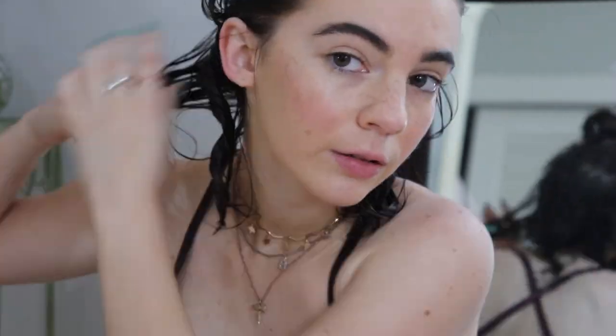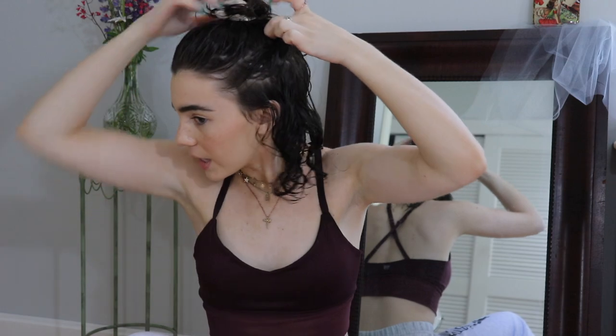Doing this will not make straight hair curly. It is only enhancing curls that are already there. It's just helping them be more defined. If I didn't do this, my hair would still dry curly, but the curls would not be as defined as I want them. I'm gonna unzoom a little. So now I'm gonna continue that, but I'm gonna take down sections at a time.